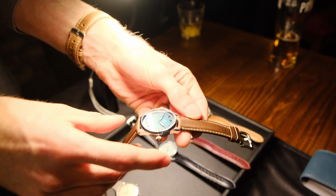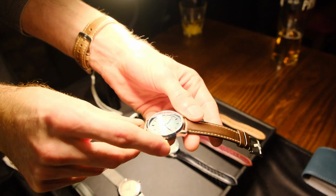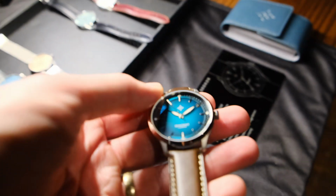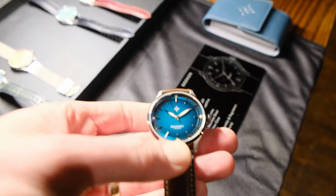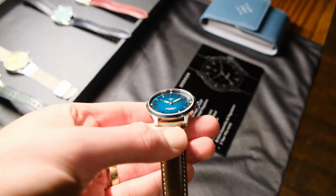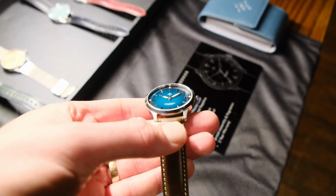So that's kind of our hybrid between a dress watch and an everyday watch. That's lovely, that. It's got enough lume to make it a good everyday, night and day piece. It's still got a lot of dressy elements to it. Dial's beautiful. Thank you.